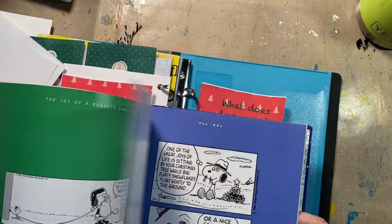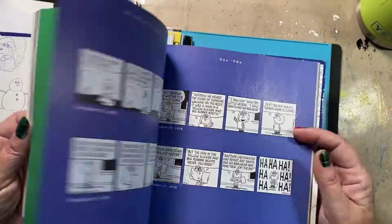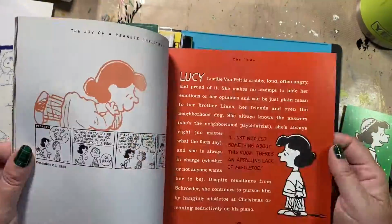And it's kind of like a take on a lesson of materialism at Christmas. And that's kind of how Charlie Brown interprets it.